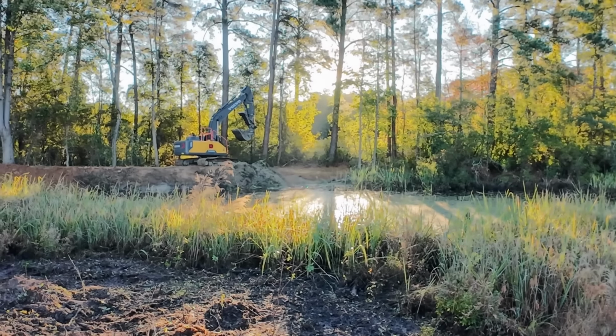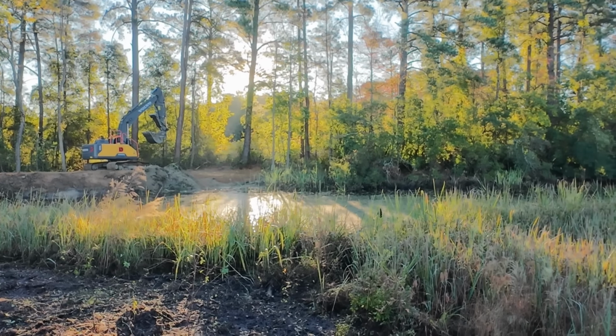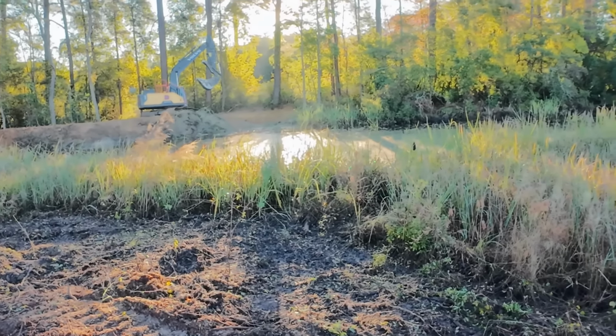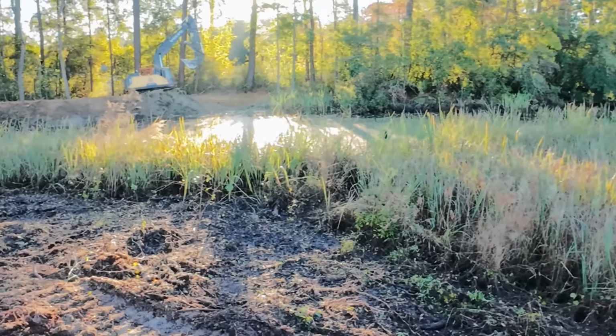Zoom in on it. We shoved a bunch of clay in it. Got a few more trees to take down probably. Gonna build it up some. The level in here is only gonna be up about another 2 feet. And size wise, it's about a quarter acre.